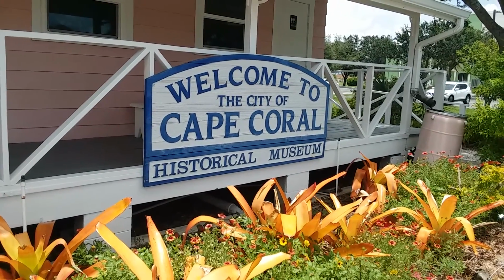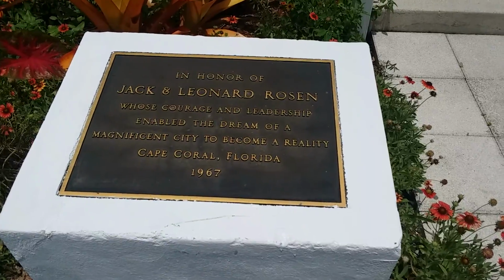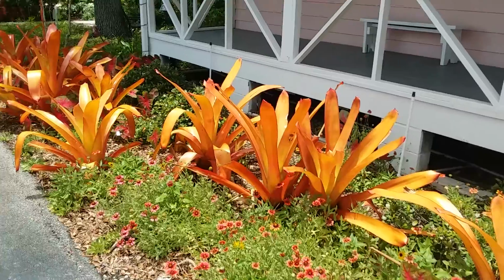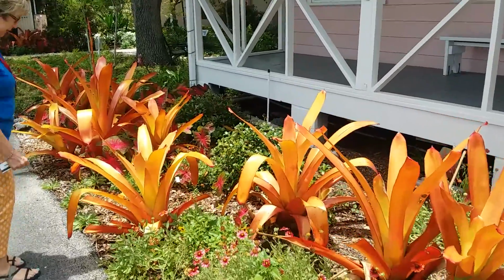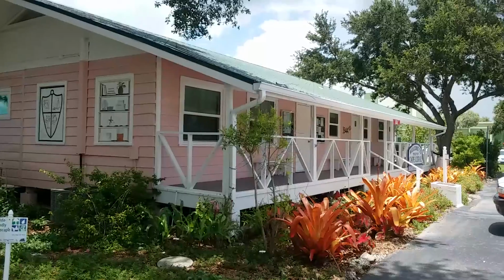Here at the Cape Coral Historical Museum, Cape Coral, Florida. What is that kind of plant? Is it a bromeliad? I'm not sure. That waxy looking stuff. Yeah. I've been seeing it around. Let's see if they have a name here.